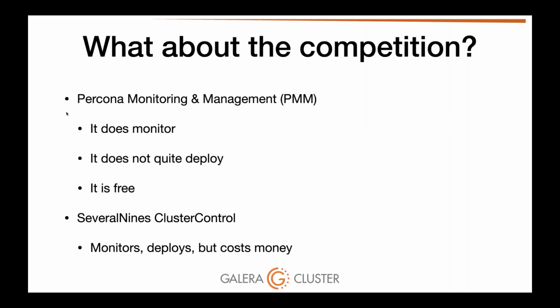There's plenty of competition out there. Percona Monitoring and Management monitors. It deploys Kubernetes. I'm not sure how many of you are fancy with regards to Kubernetes, but if you just wanted simple nodes to be deployed, that's not what PMM does at the moment. It is free and open source, so of course, I think you can keep on adding to it if you'd like. Cell lines cluster control monitors, deploys, but costs money. I can't really tell you how much, but it's probably not as cheap as you'd expect. And that's one of the major things we hear: people say we really like to use Galera Manager because it's actually free.